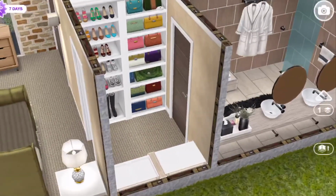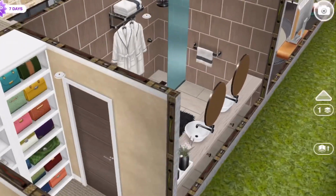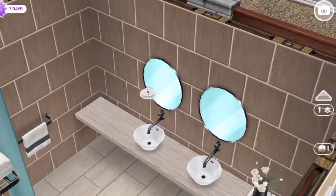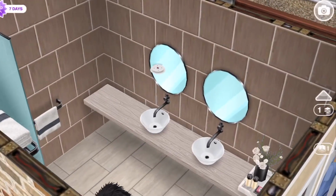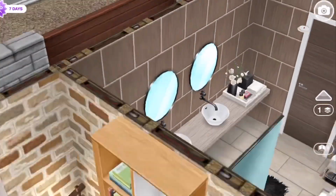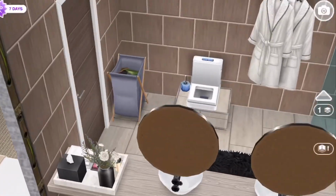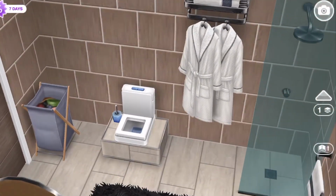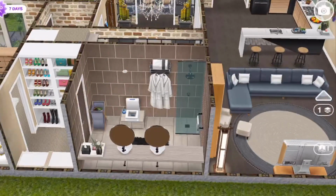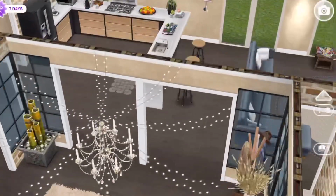And so as you come through this area, this is just a walk-in closet that leads directly into the ensuite bath. And I've used the brown tiles on the wall and the tan tiles on the floor, and I've used the chalet sink and shower. And I'm not sure where the toilets came from, but they mimic the flooring, and so I just really like that, and they just looked kind of modern and edgy, and so I just really kind of wanted to throw them in this particular home.